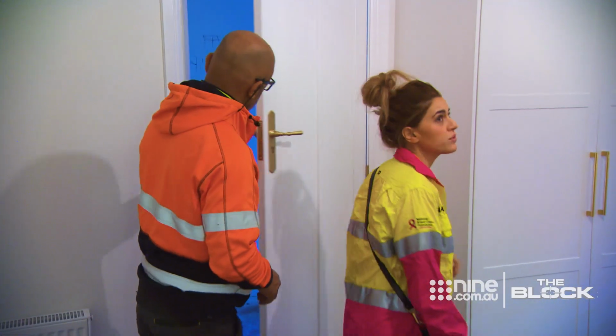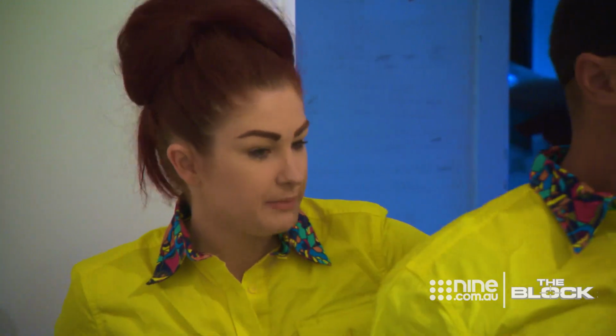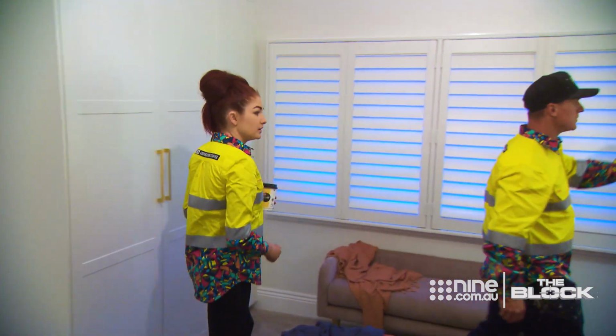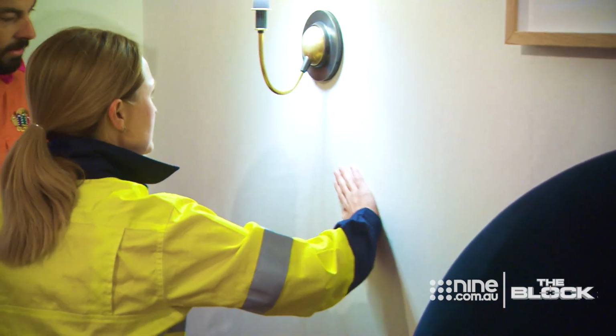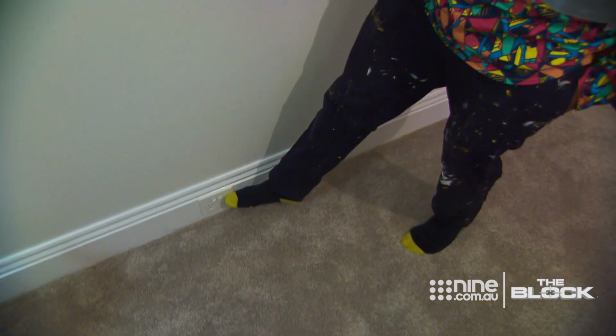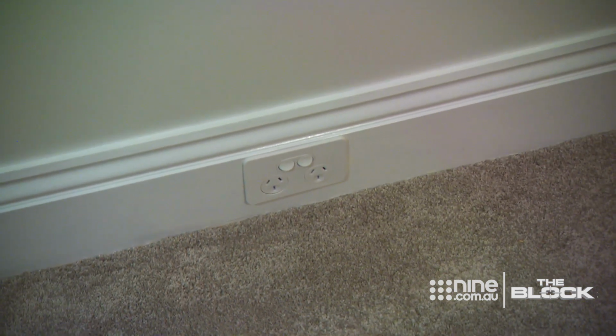Oh, this is beautiful. Oh my goodness, it's beautiful. They came last. What's on this wall? That's Venetian plastering. That looks really nice. Oh, it feels amazing. I love how they put the PowerPoints in the skirt. Oh, I didn't notice that. That's cool. I wouldn't have put a PowerPoint on the skirt. I would have gone up onto the plaster.